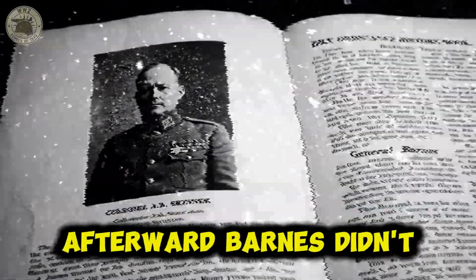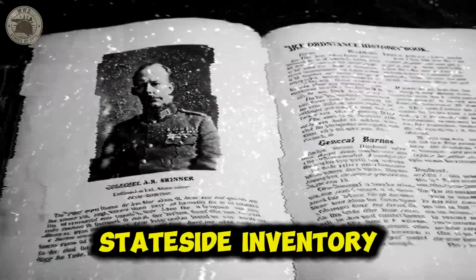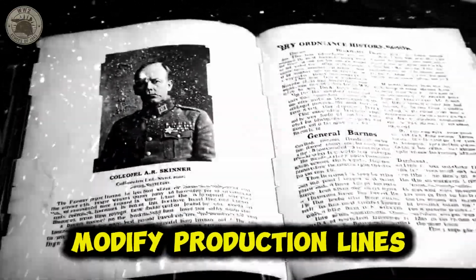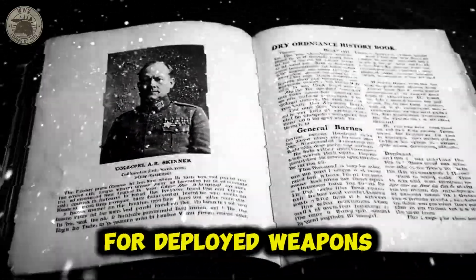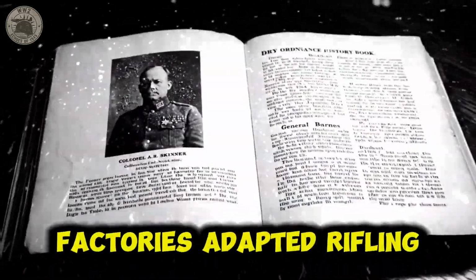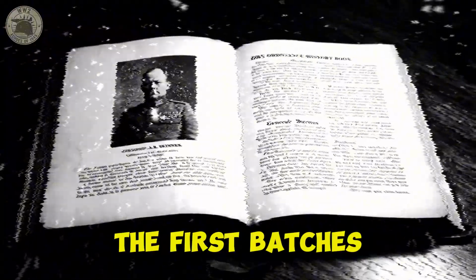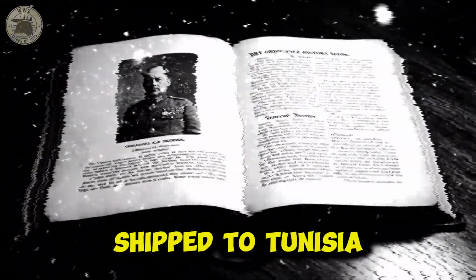In the meeting afterward, Barnes didn't hesitate. Rifle everything in stateside inventory, modify production lines, design field kits for deployed weapons. Do it now. Factories adapted. Rifling took 8 minutes per tube. 6 weeks later, the first batches shipped to Tunisia.